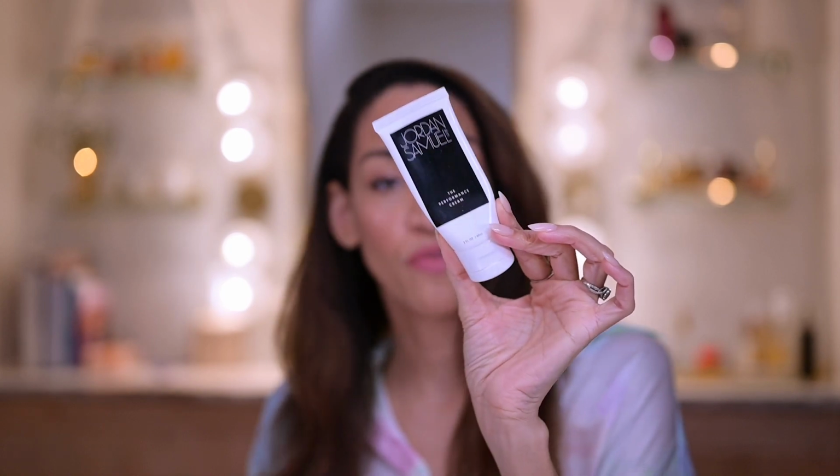All right, next is Jordan Samuel's Skin. This is the Performance Cream. Now, if you don't know, Jordan Samuel's Skin does no wrong. He is the king of the skin barrier. He is tired of us over exfoliating. His entire line is just simply gentle, nourishing, hydrating. It does what it says it's going to do, and it works well for all skin types.